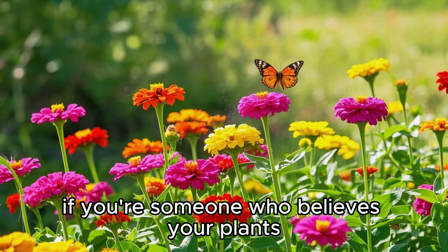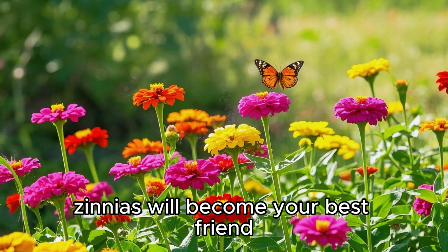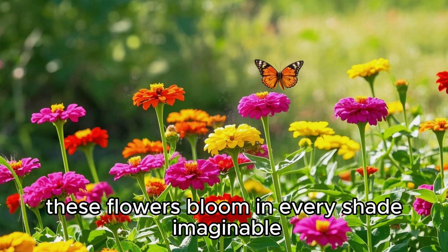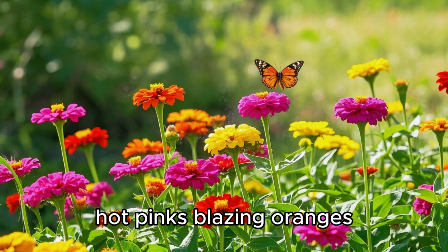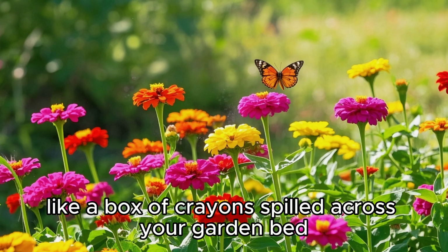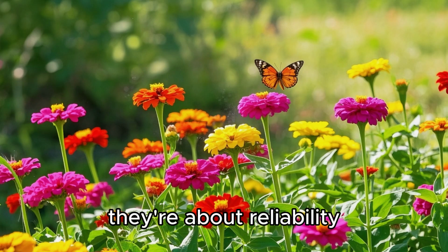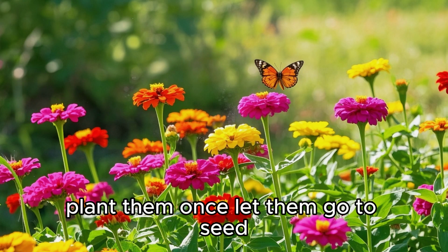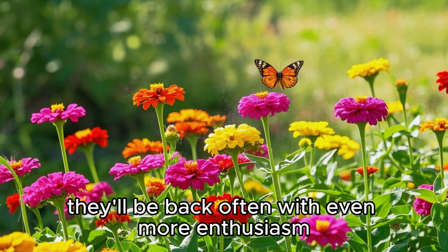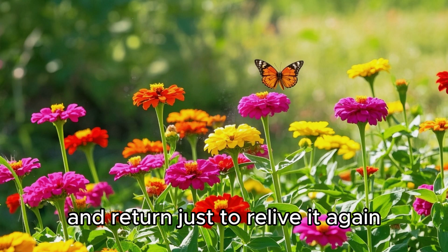If you're someone who believes your plants should lift your mood the moment you step outside, zinnias will become your best friend. These flowers bloom in every shade imaginable: hot pinks, blazing oranges, sunny yellows, and even lime greens, like a box of crayons spilled across your garden bed. But zinnias aren't just about good looks. They're about reliability. Plant them once, let them go to seed, and next season they'll be back, often with even more enthusiasm. It's as if they remember the sunlight they basked in, and return just to relive it again.